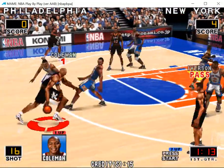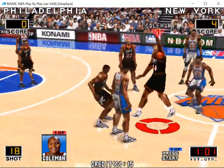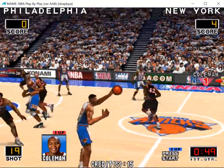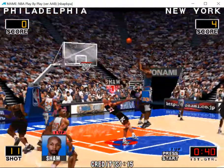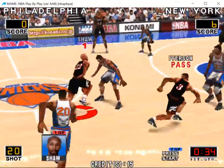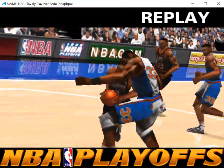Ahead to Garrett. Trigger for 3. Ward takes the rebound. Ward beats the pass as it's deflected. Turnover for Philadelphia. Steal. Houston from Ward. Oakley, Ewing, from the top of the key. Ewing knocks it down. New York on top by 6. Ahead to Iverson. Here comes Iverson and slams it in. Take a look at the replay.